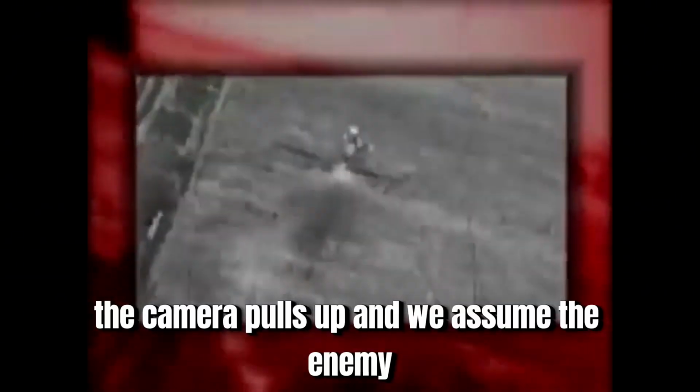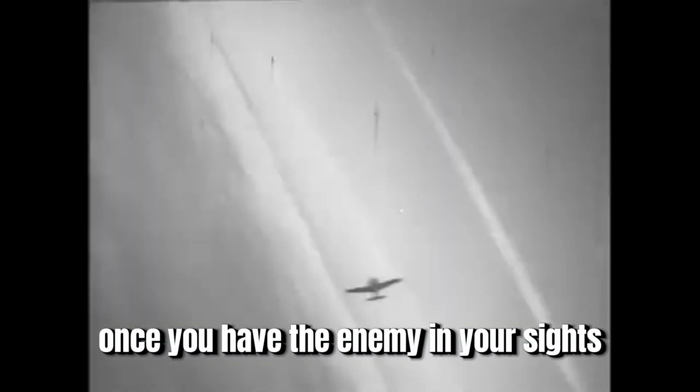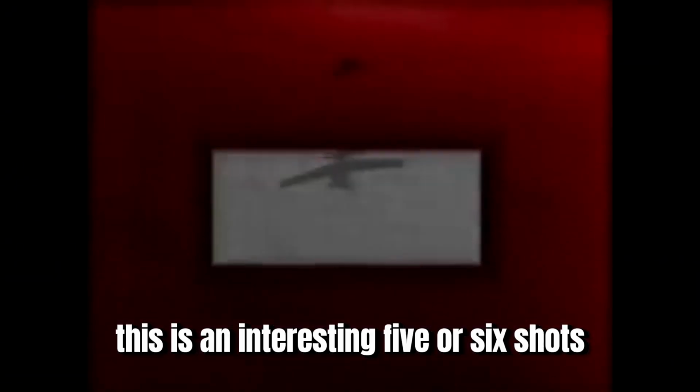No question about the results here. The camera pulls up, and we assume the Me-109 is completely destroyed. Once you have the enemy in your sights, as in this next clip, you just stay with him and trigger your guns. This is an interesting 5 or 6 shots.